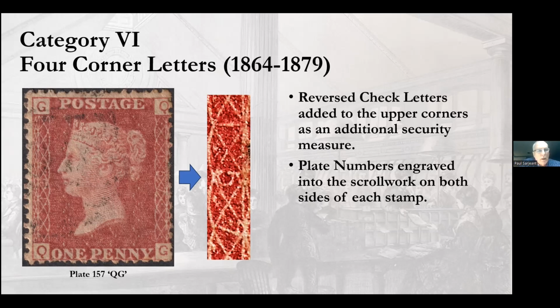They're still die 2. They have all of the characteristics of the previous category of stamps, but with 2 important changes. As an additional security measure, they got rid of the stars in the upper corners, and they printed the same check letters. And again, these are punched, but now with the alphabet 5 sans serif punches, and they flipped them. So stamp QG in this case has the letters GQ in the upper corners.